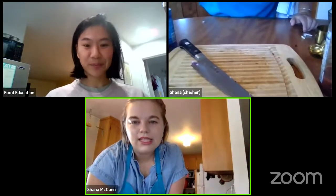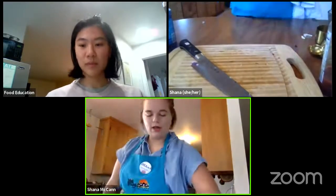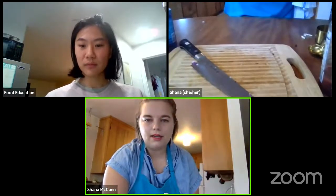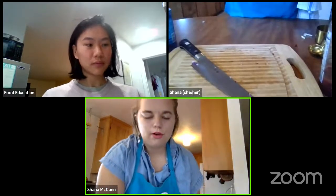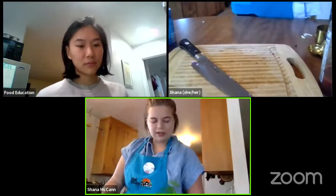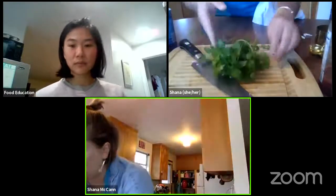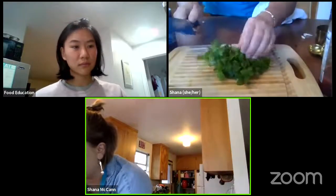Okay, and then rinse the cilantro and mince. So I actually didn't have any cilantro, but I do have a parsley plant. And I really, really like parsley. So it says to do 1/4 of a bunch. It's not like an exact measurement, so it's kind of just how much you like. But I already rinsed this. It was in my garden, so it had a lot of dirt on it.